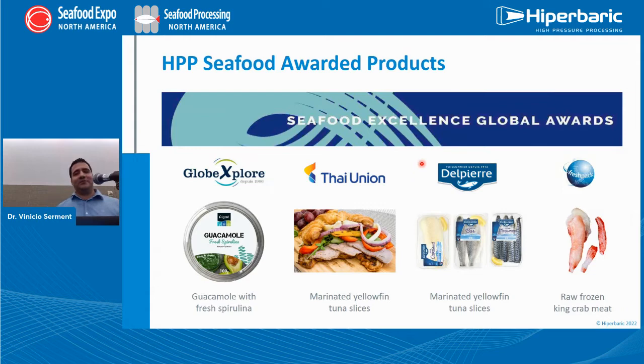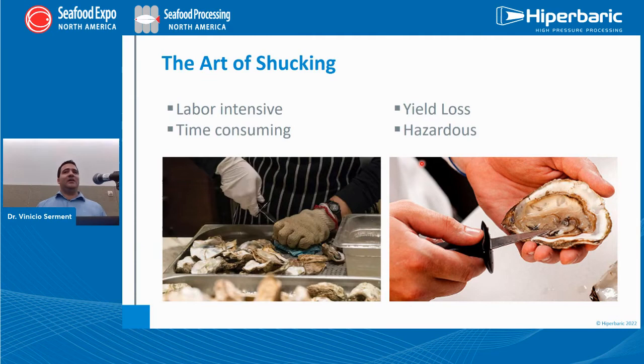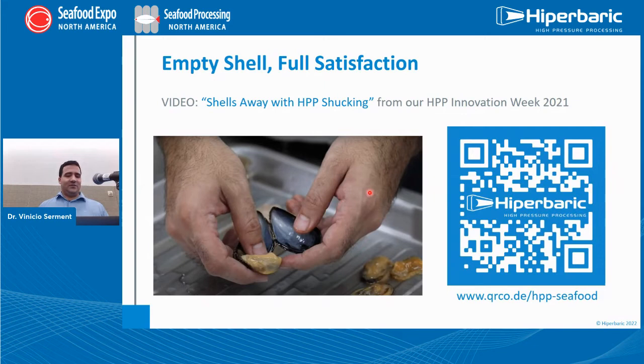Now for bivalve shucking, we start with the shucking part for bivalves: oysters, mussels, etc. Anyone who has tried to do this at home can tell you it is time-consuming and hazardous. You can actually pierce through your hand. It also takes some dexterity, and with HPP you can basically minimize this. Just take a quick glance at the image: the shell basically comes clean. So the slogan: empty shell, full satisfaction.